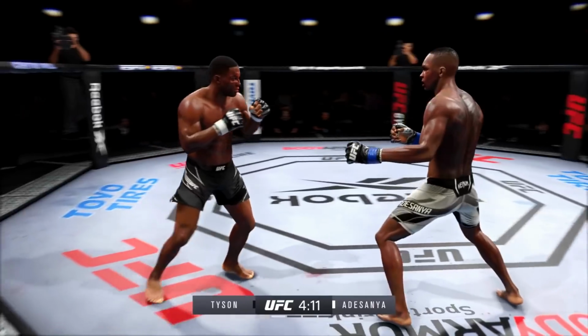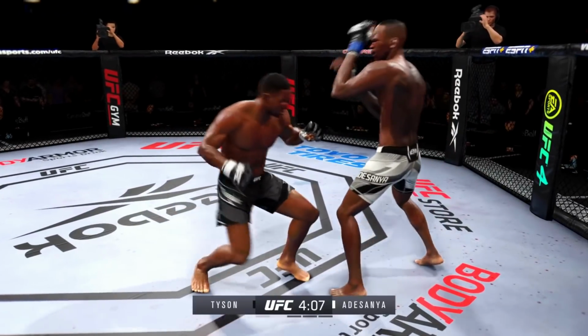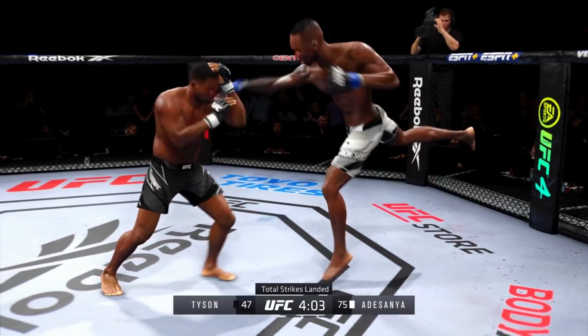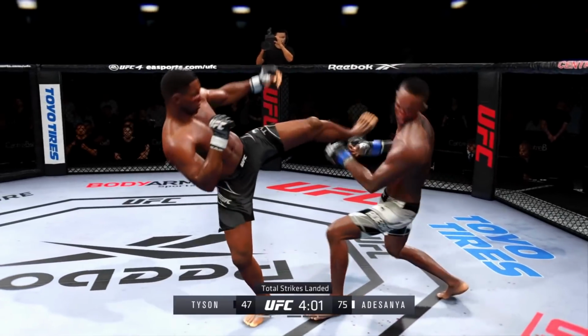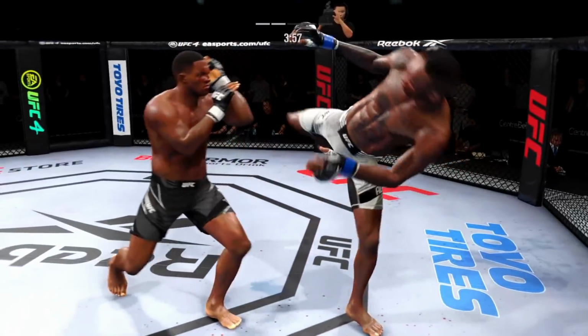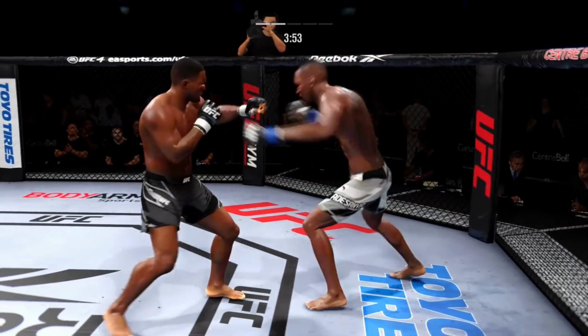Oh, big left. Bone on bone as the head kick lands flush. He better get those hands up or he's going to put him to sleep. Wow, what a kick. Huge kick lands. Oh! There's no give on that leg kick.